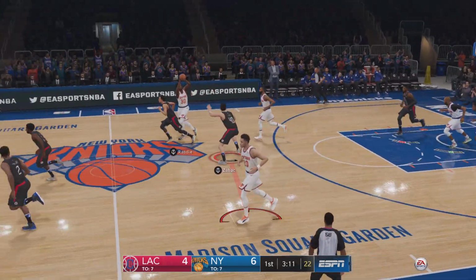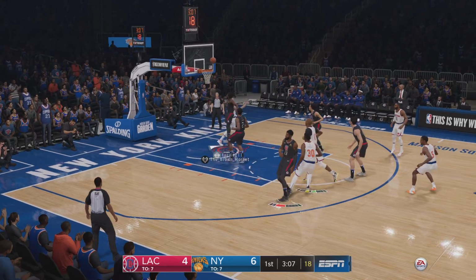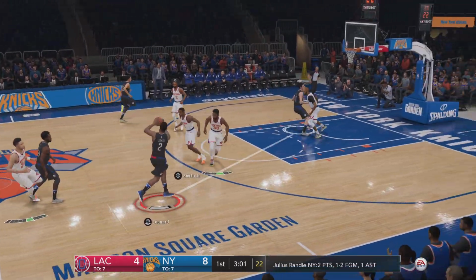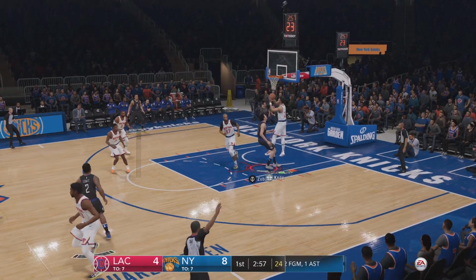From the painted area, won't go down. To Kevin Knox. Count the basket. 2 more points in the paint. That's what I'm talking about, Ed. It's that simple. Put the ball in the bucket. Leonard. Smothering D.